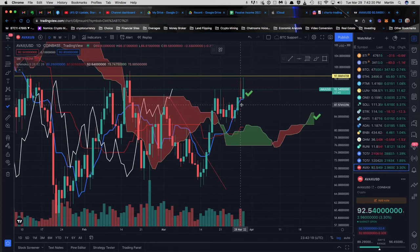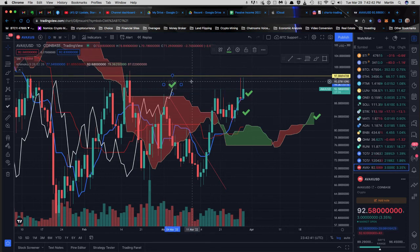Next, we need to see the blue line over the red line. Okay, that's a confirmation. Blue line over red line. Check. So far we have 3 checks. Price is above cloud, final cloud is green, the blue line is over the red line, and the final check is this. This is the lag line. The white line is the lag line. The white line needs to be above the cloud and above the price, which it is. So that's our 4th check. Those are the 4 points of Ichimoku cloud.